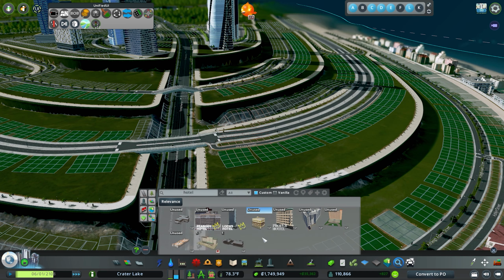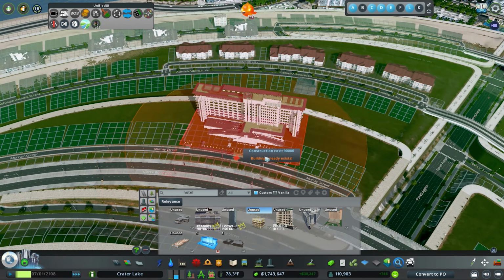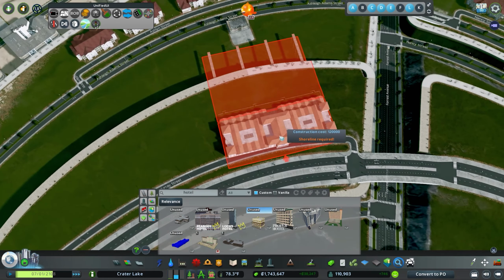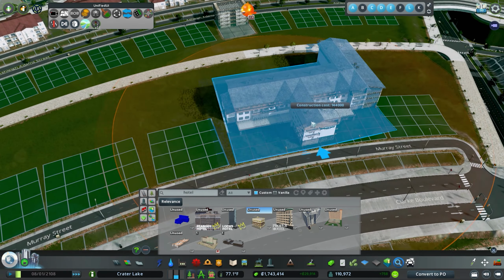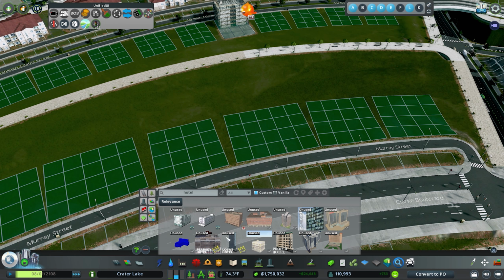So if we actually get out of Rico, let's see what else we got in here. So we got some smaller hotels. We got the proper hotel. Ooh, we have the resort hotel, which we already do have on the other side, but we could just copy that if we wanted to. We have the Marina Hotel. Can't believe we didn't use this one already, the Wellness Hotel, because we do have the Spa and Hotel, which is what we normally combine with the Wellness Hotel.